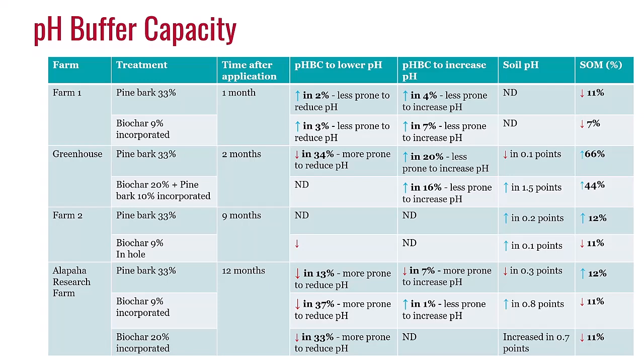The same with soil organic matter. It depends on the texture of the soil and the farm. We see a mixture of results here. As you see, for example, in the greenhouse, both soil amendments behave well and increase the soil organic matter. But then we see that in the Alapaha Research Farm, the last one, the pine bark increased the soil organic matter, but the biochar at both rates didn't increase the soil organic matter, actually decreased it. So it depends on the texture of the soil and the time. And as I say, these are preliminary results. We'll see how they behave after the second year.